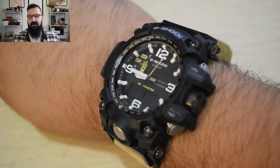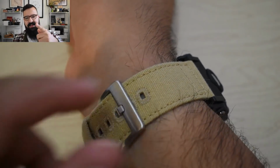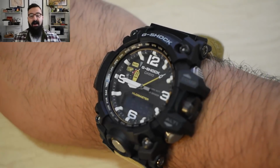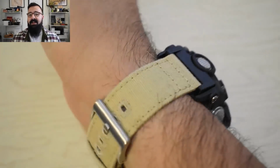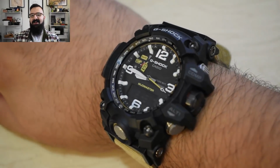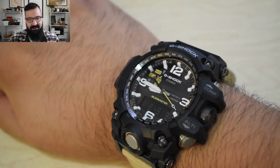I changed mine out for a Barton canvas strap. Thank you, Barton, for sending the channel those straps. Man, mud resistant, shock resistant. I've never met anybody that could find a way to break one of these, but yeah, who knows? Maybe when this channel gets a little bigger, I'll do a torture test on some of these more expensive G-Shocks. But yeah, absolutely love that watch, and a very, very functional watch in my collection.